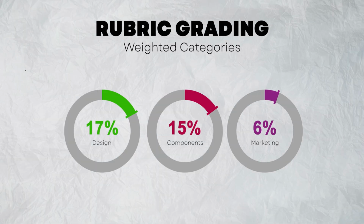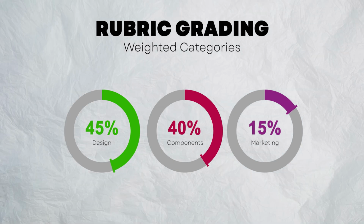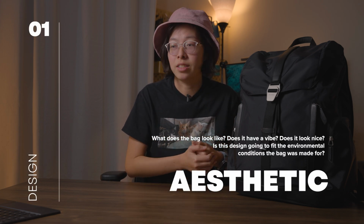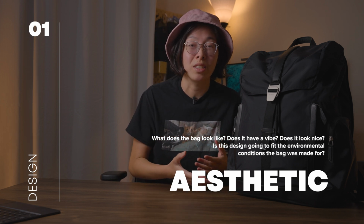Because of this, we're going to exclude the unique value proposition section from the rubric for bags in this category. But for our remaining categories, we're going to do 45% for design, 40% for components, and 15% under marketing because I really hope you get exceptional customer service for luxury brands. For design, under aesthetic, let's just be honest, this is probably the reason why you're even considering this bag. The aesthetic is the reason to buy it.